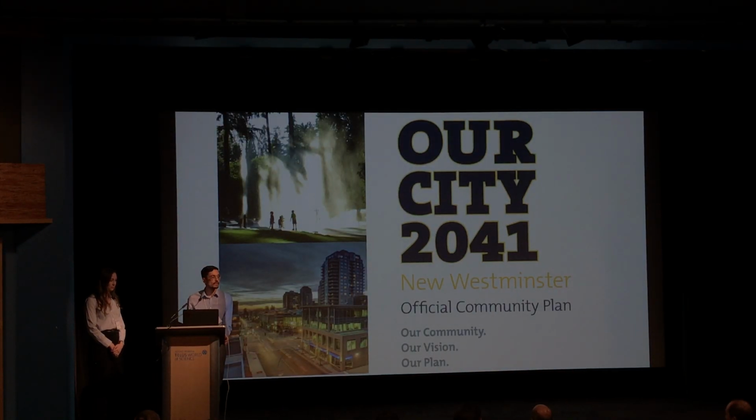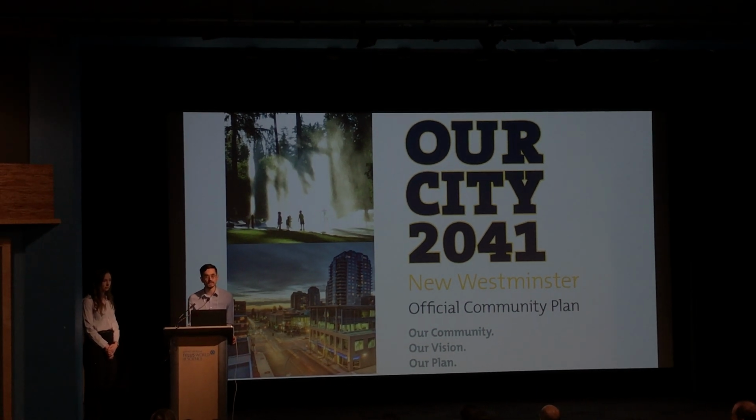In 2017, the City of New Westminster adopted its official community plan, Our City 2041. In the plan, they identified the Lower 12th Street study area as a possible home for a creative employment district. Our team was tasked with evaluating the economic viability of this district. It's just one step amongst many that the city will take in planning for the area.